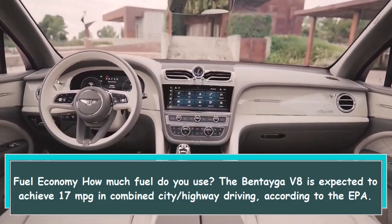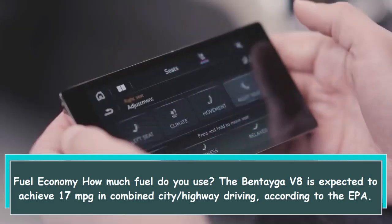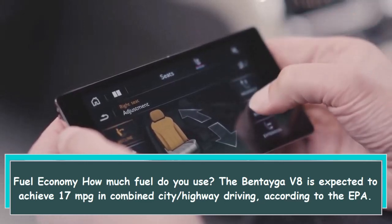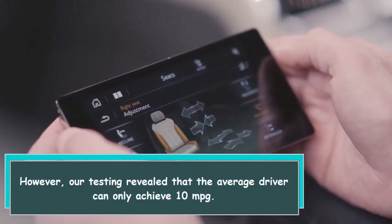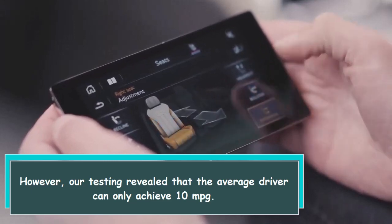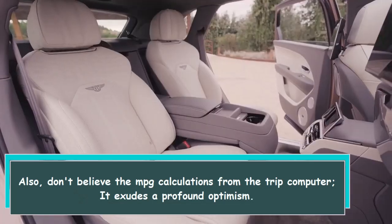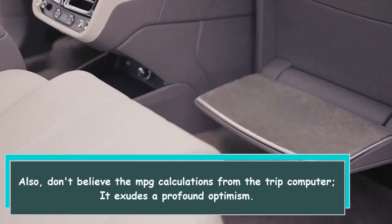Fuel economy. How much fuel do you use? The Bentayga V8 is expected to achieve 17 mpg in combined city/highway driving, according to the EPA. However, our testing revealed that the average driver can only achieve 10 mpg. Also, don't believe the mpg calculations from the trip computer. It exudes a profound optimism.